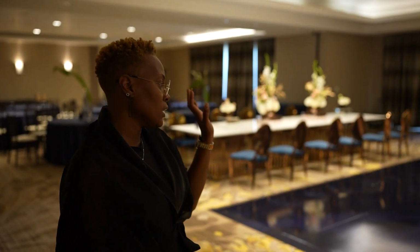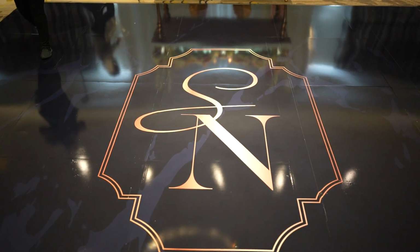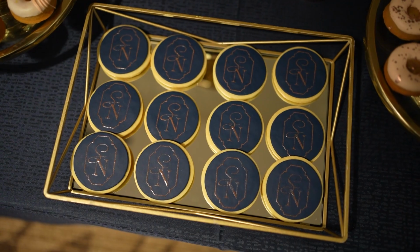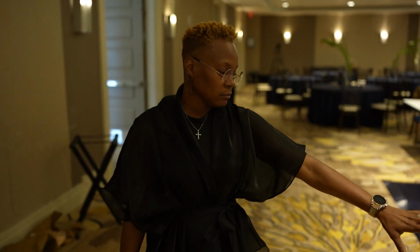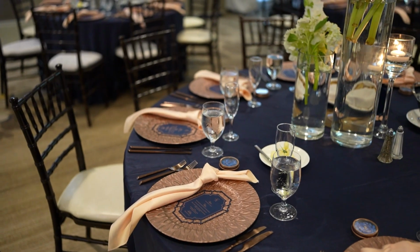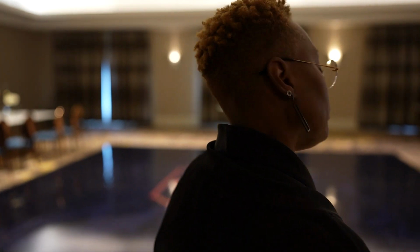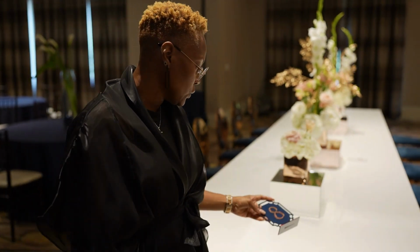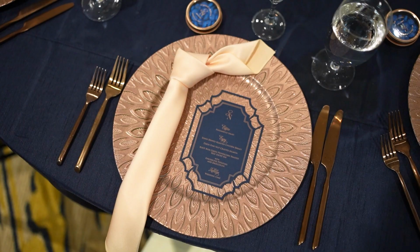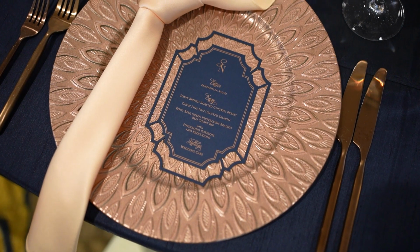The logo is Stephen and Nathan, and the hashtag is SN Love, like Saturday Night Live kind of, but Saturday Night Love, you know, Stephen Nathan Love 22. You can see shades of navy, the marbling effect, and we use that throughout the stationery, but it really is a good backdrop for this bright rose gold monogram. Some awesome details: navy acrylic table numbers with rose gold. And then we also have our menus, which will be navy with rose gold foil.